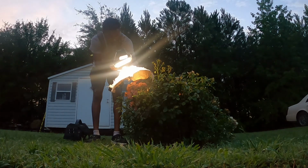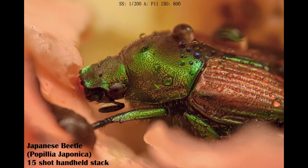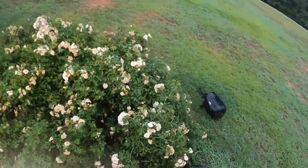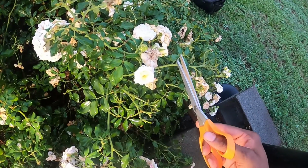Tip number 4 is just being patient. I know a lot of times it can get frustrating when you're out there and you're not getting a lot of photos, or the photos you're taking are just not coming out as good as you want. But patience is key when it comes to macro.